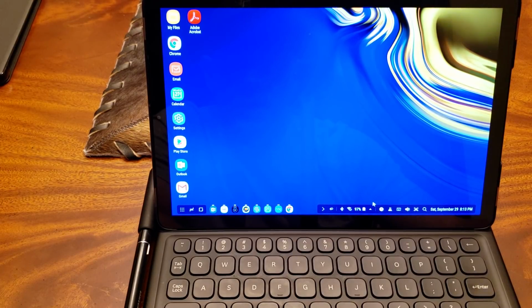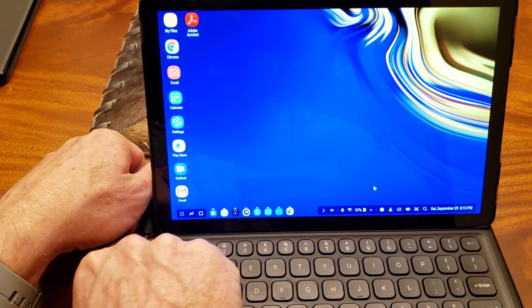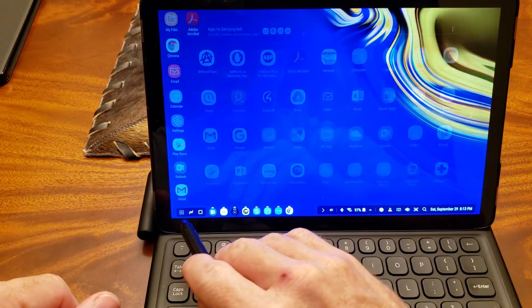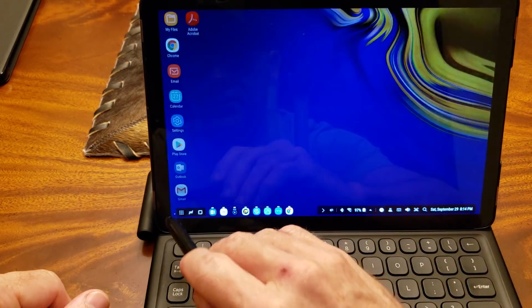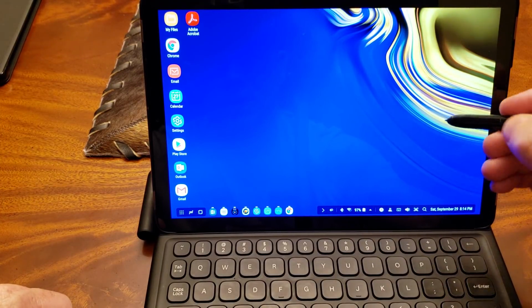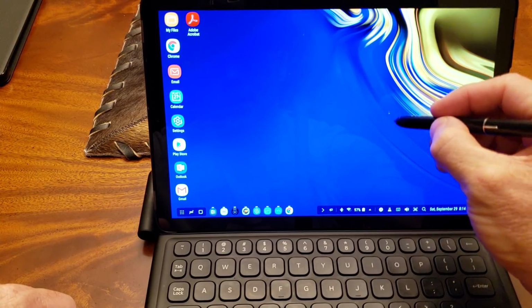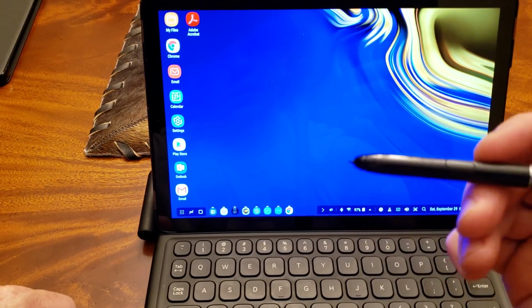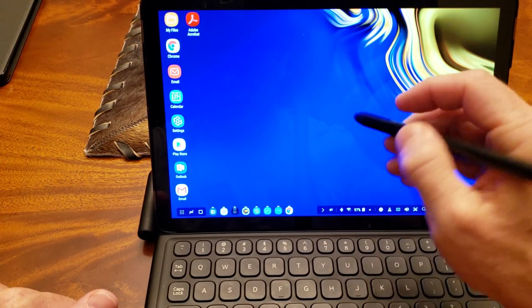So let's do this, right? The other thing I'm going to point out is, guess what? If you're in Dex mode, you can use your S Pen as a mouse. So those of you who didn't want to get a mouse could use this. But one thing you're going to notice is that I'm pressing the Air Command button, and guess what? It does not work. S Pen Air Command does not work in Dex mode.